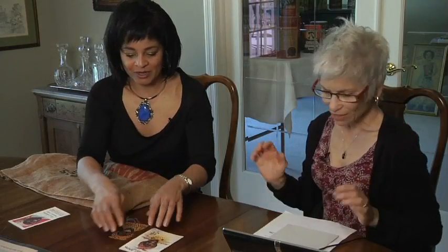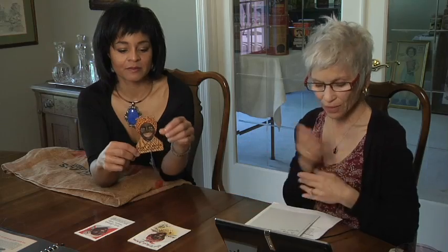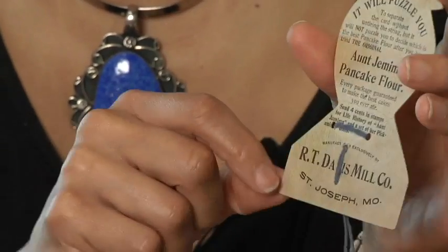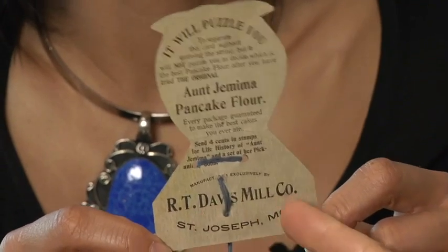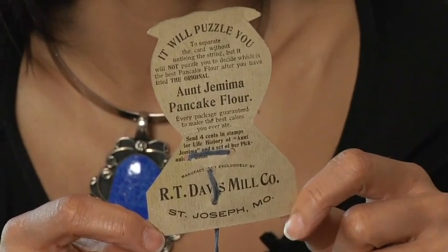A few more. Will you let me know which one of these you researched, and then we'll hold them up to the camera. Well, I also found some interesting information, because when you're doing research, you are studying history. I had to look up the history of Aunt Jemima: when it started, how it started, and what the name of the company was before it was bought by Quaker Oats. Interestingly, this one has the original company on the back. Turn it around. The original company with Aunt Jemima was R.T. Davis Milling Company. This one is special because it is from the original company, before it was owned by Quaker Oats.